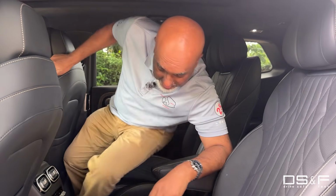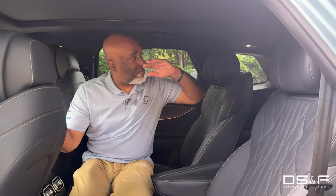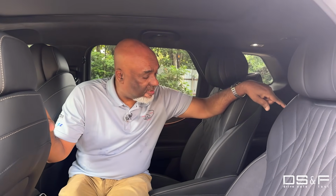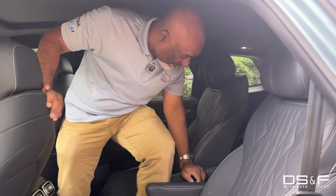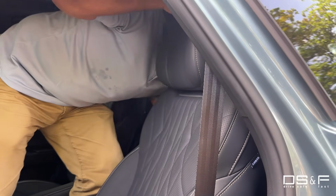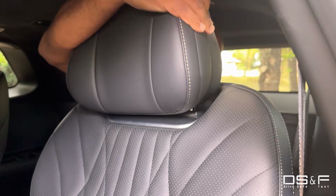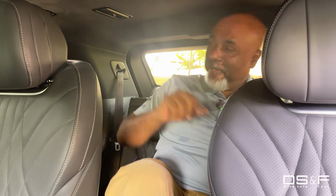Then you've got third row seating. Now third row seating might not be the biggest. Remember, I told you the back was sloping down, but you've got enough space for 2 young people or 2 middle-aged yoga instructors. Because why? It's a bit of a chore to get in the rear, but I can do it. Not easy to do, but I can do it.